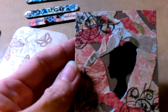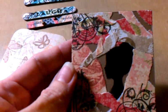And this, what I did was I used an ATC. I used packaging from a Spellbinders, and it's an acetate. So I cut it to 2.5 by 3.5, which is the size for the ATC. And then I stamped with StazOn this girl stamp, which is a silhouette that comes in this set of Hero Arts. So I use this one here.